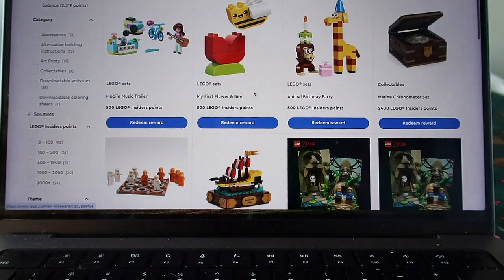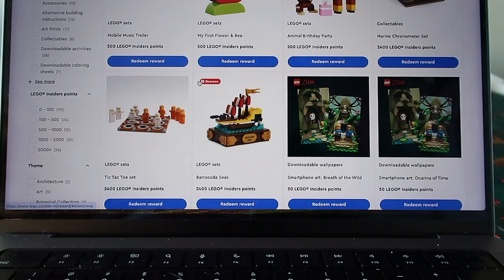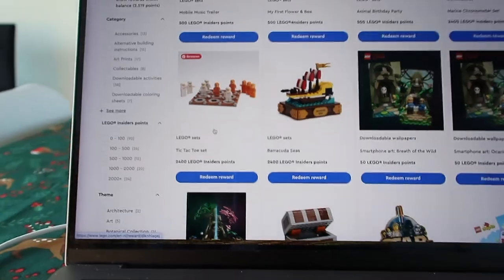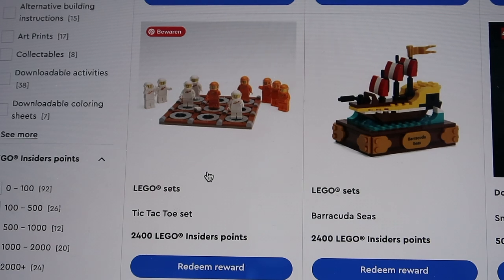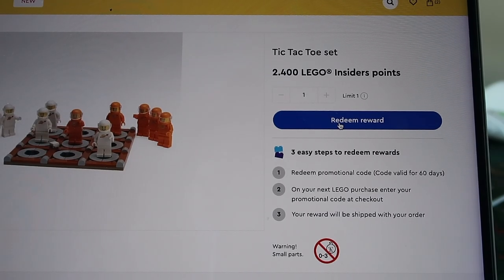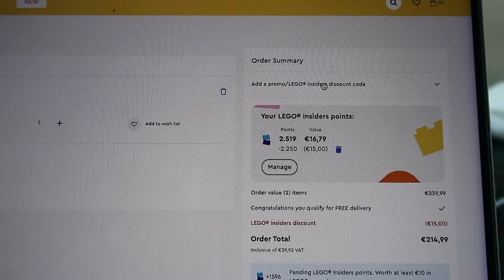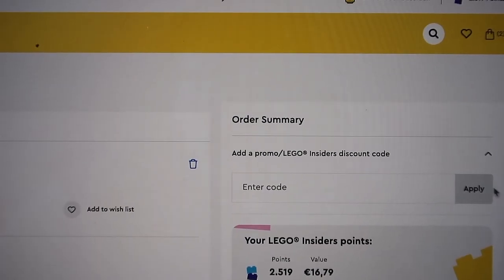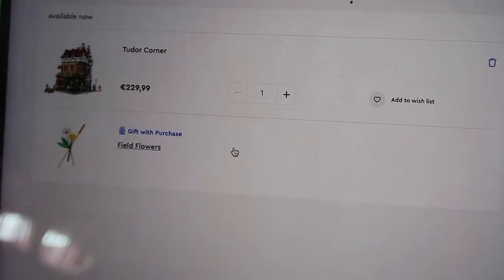Now, rewards. What you will only find in the Rewards Center is basically members-only Lego sets, merchandise, gifts, downloads. For example, if you want to get your hands on a Lego tic-tac-toe set, which cannot be bought in stores, me here in the Netherlands, I need to swap in 2,400 Lego Insider points. All you need to do is click on the redeem reward button and you will get an Insider discount code, which you can then add right here. Just copy paste it, hit apply, and that members-only Lego set will appear in your shopping list.